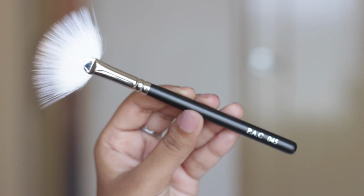And then here is the small brush that I was the most excited about. Isn't this brush pretty? Just look at it. My mom said it looks like a butterfly. When I was using it today, she was like, yeah, that brush looks like a butterfly. This brush is numbered as 045 and it is a fan brush. I've wanted a fan brush for a very long time. Seriously, it's been on my wish list for about 2 or 3 years, but I just somehow never got around to buying one. And there are multiple uses for a fan brush.